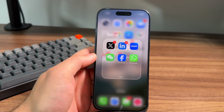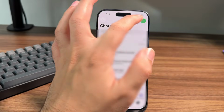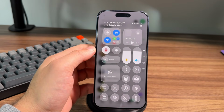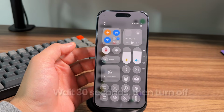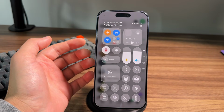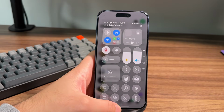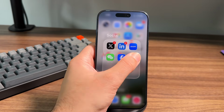If it doesn't, the next thing to try is turning airplane mode on and off. Swipe to open your control center. Then tap the airplane icon. Wait about 30 seconds, then turn it back off. This forces your phone to reconnect to the network, and that alone fixes it for a lot of people. Now reopen WhatsApp and check.